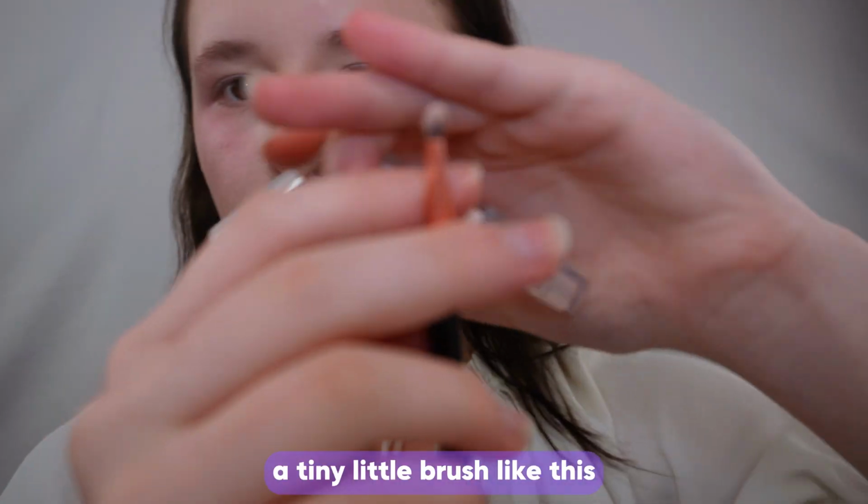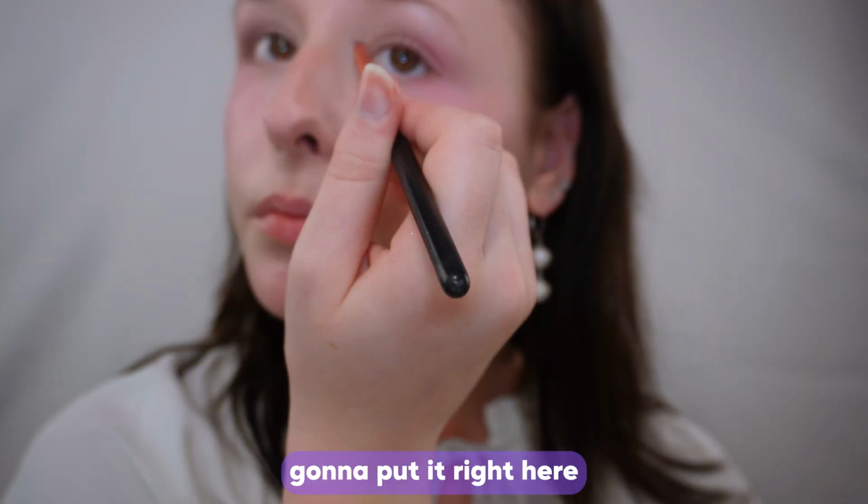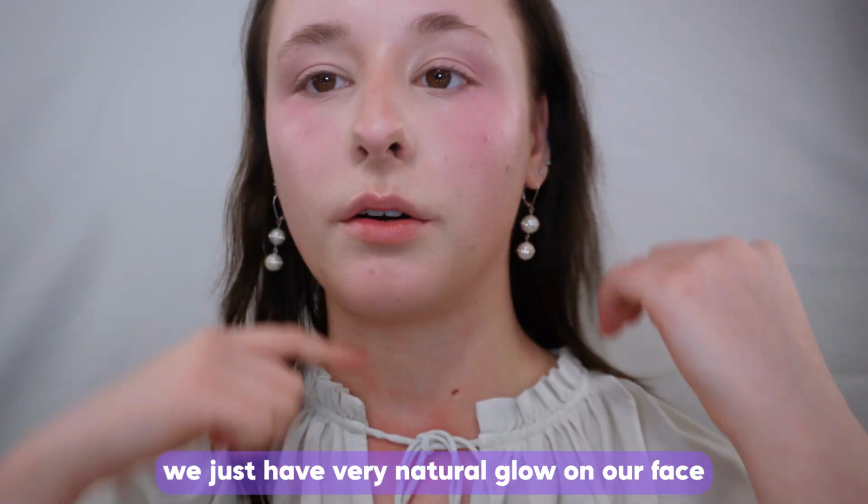Dewy Moon. A tiny little brush like this. Just do it on my nose right there. And right here. Like that. I'm gonna put it right here to just fill in any blank space. We just have a very natural glow on our face.